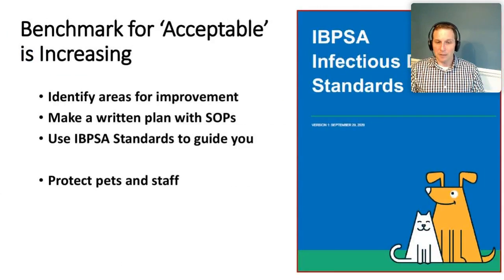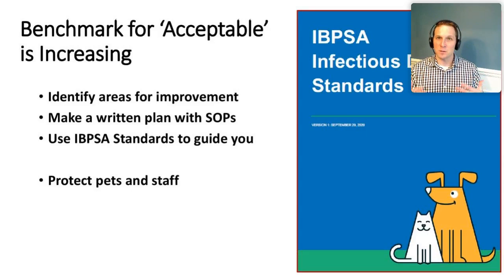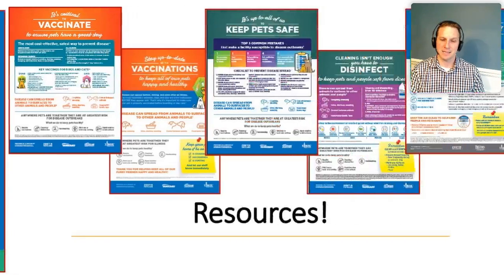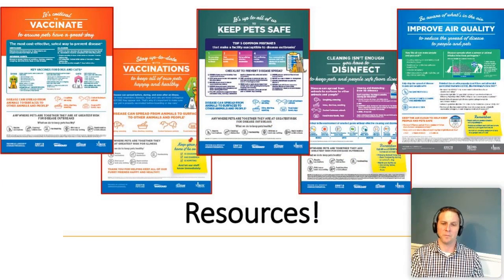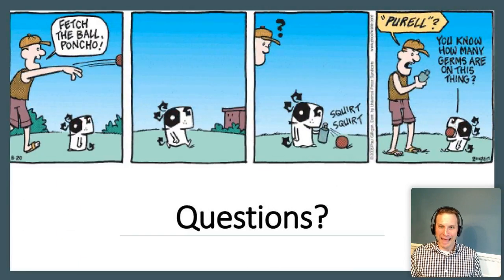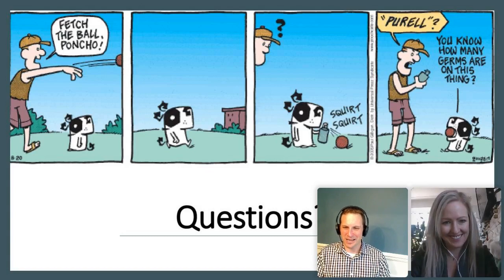So as I wrap this up, a couple of key things. The benchmark of what we think is acceptable is constantly increasing, and so we need to be rising to that occasion. So please use these IBPSA infectious disease standards to help you reevaluate your standard operating procedures and help guide you to make these even better to protect pets and staff. A number of resources that I've identified through this are out there, all of these are free, all of these are available to you. And finally, with that, I'm going to allow others to come back on and take us into the question and answer period.